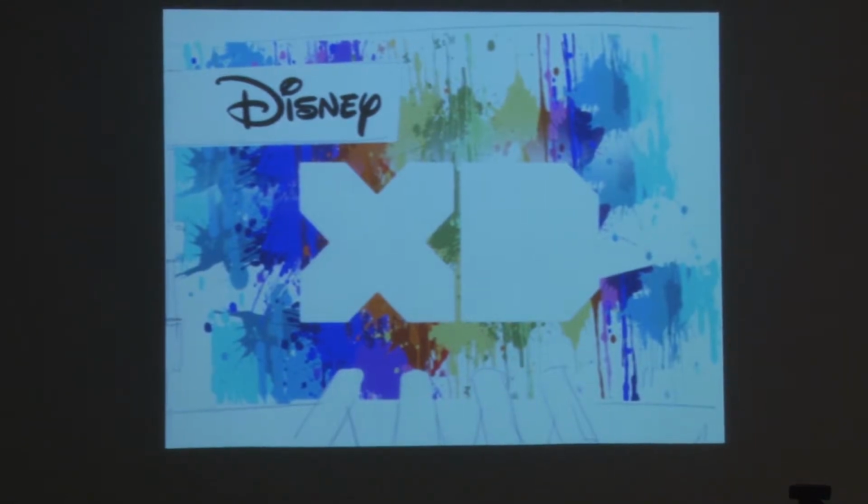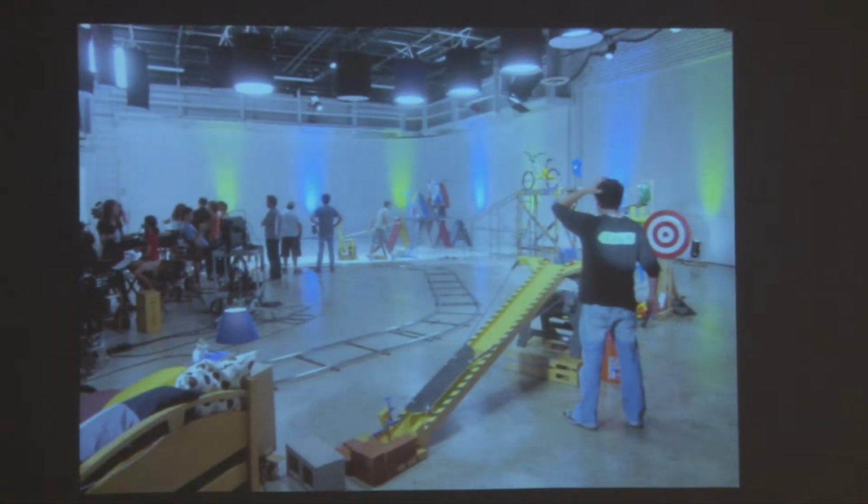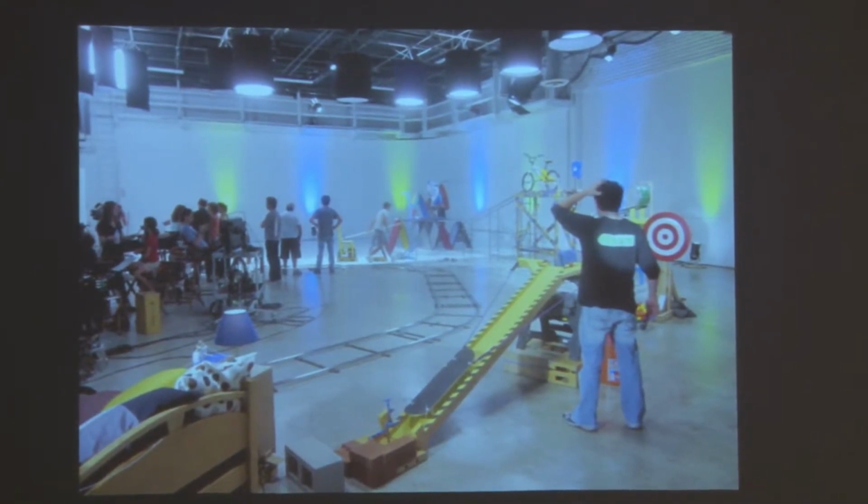And that's how you build a Rube Goldberg machine. This was the set. You notice the skateboard. We do a lot, for some reason, of flying skateboards. In putting this talk together for you guys, I noticed that there's a lot of flying skateboards. So I thought that I'd show you guys a video of us testing one example of a flying skateboard.